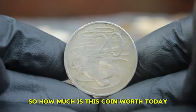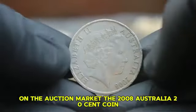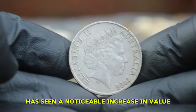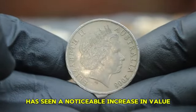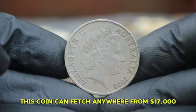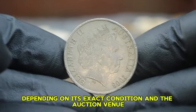So, how much is this coin worth today? On the auction market, the 2008 Australia 20-cent coin in fine condition has seen a noticeable increase in value. As of the most recent data, this coin can fetch anywhere from $17,000 depending on its exact condition and the auction venue.